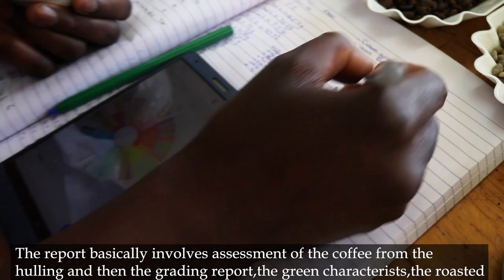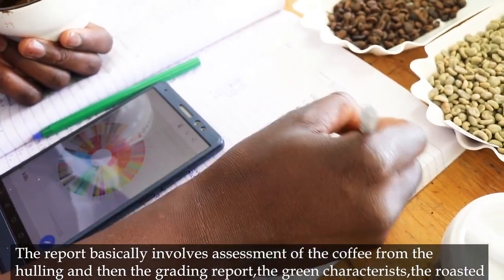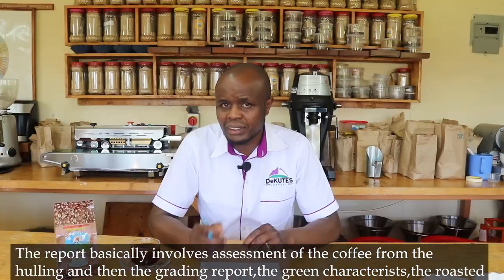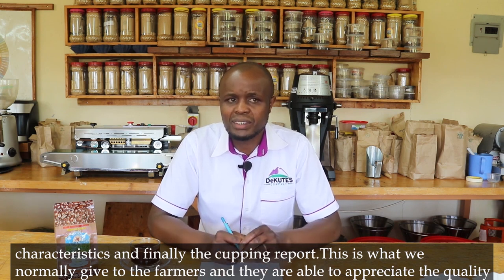The reports mostly involve assessment of the coffee from the hulling, and then the grading report, the grain characteristic, the roasted characteristics, and finally the cupping report. This is what we normally give to the farmers, and then they're able to appreciate the quality of their coffee.